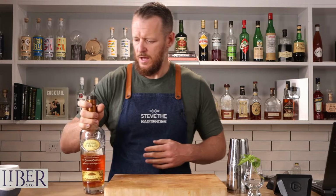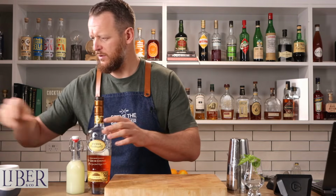It's absolutely fantastic. So what I'm going to do is get started on the first cocktail so I can have a drink in hand and hopefully you guys can join in too. The first one is, pull all the ingredients out.